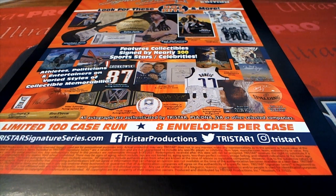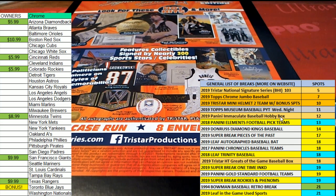So, Immaculate. Let me see. I'm highlighting everything in that sandy color for Big Hit Island. So Immaculate is at 12 left, and you'll be able to see that right here. Okay, so that's a countdown for Immaculate. And let's get to our very next rip. Signature Series 103.